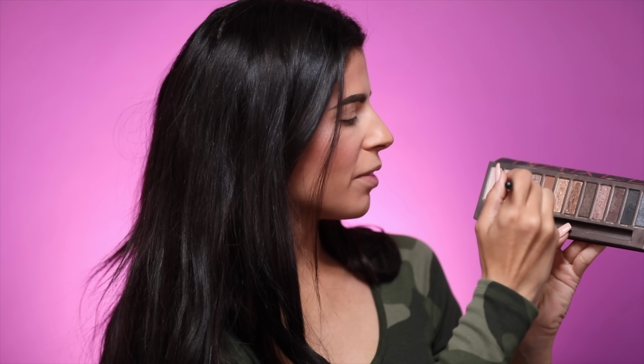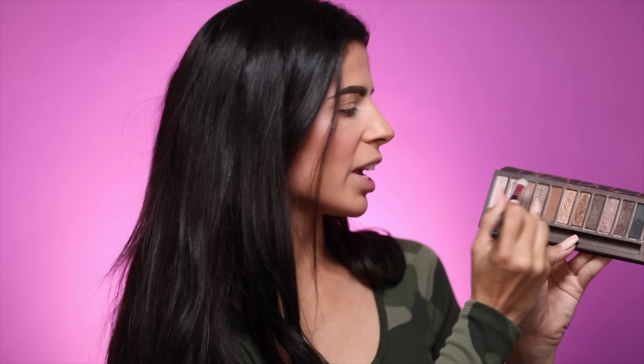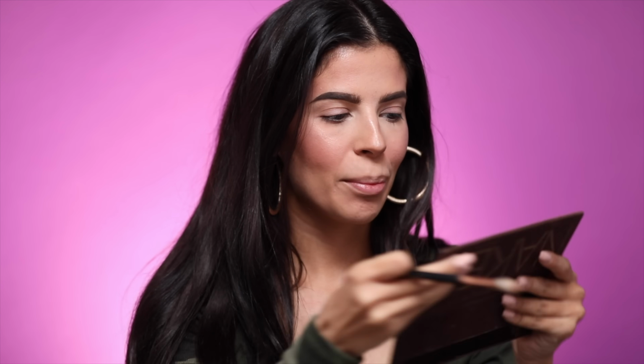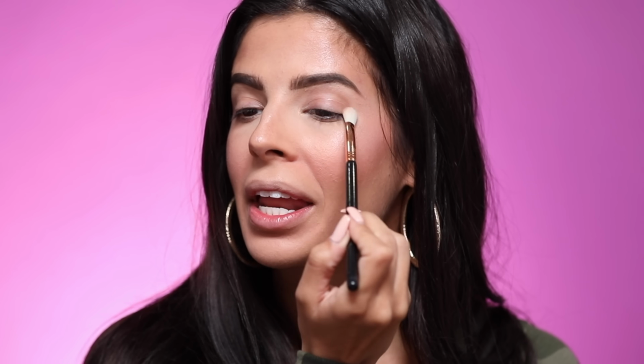I'm gonna take a F25 brush and tap into the shade Naked. I obviously used Naked in Sin. I think I put Naked on my, oh my God, look how little the mirror is. Why was the mirror that tiny? Oh my God, I love it so much. I think I always would put Naked in my crease area and then just put Sin on my eyelid.